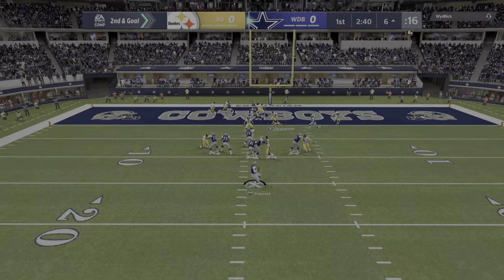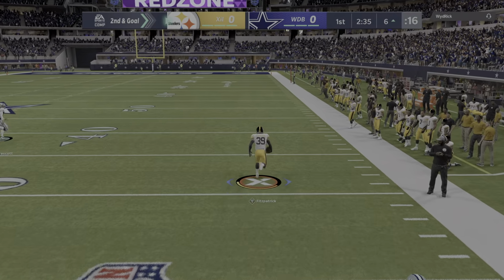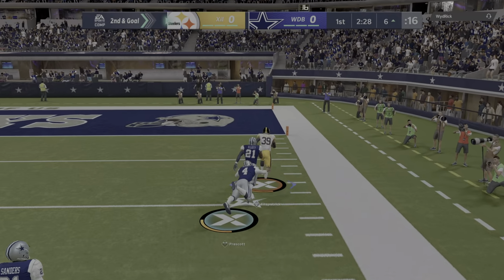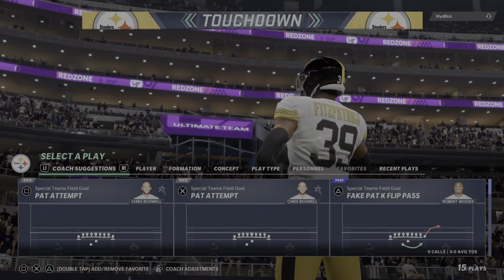Off play action to Elliott. Here's Prescott. Trying here for Bryant, and it's intercepted. Picked up by Minkah Fitzpatrick. And he brings this one back. It's a pick six for a Steeler touchdown.